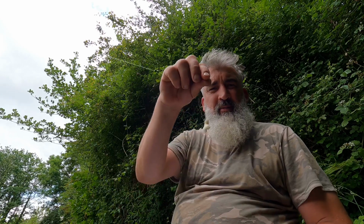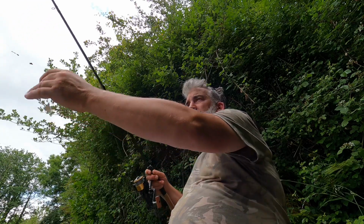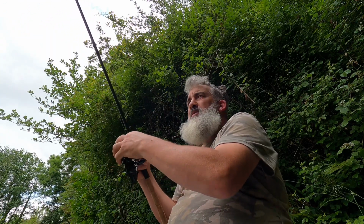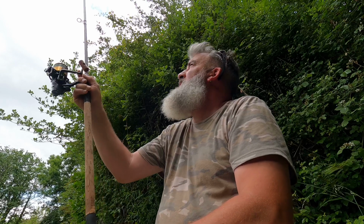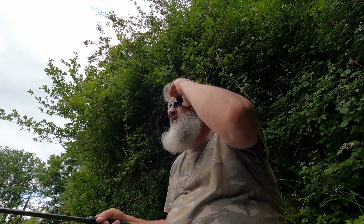So I'm catching rudd pretty much every cast, trying a bigger bait just to see if there's any bigger ones. But yeah, just a simple bit of bread flake on a float. Doesn't seem to matter where I cast it, I'm getting a rudd every time. Just wondering if there's anything bigger in here. I've also had a few skimmers doing this as well.